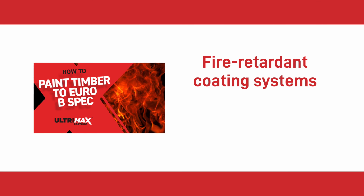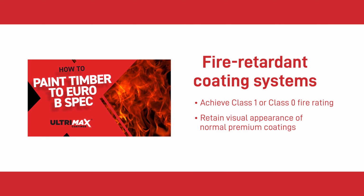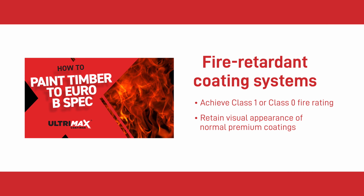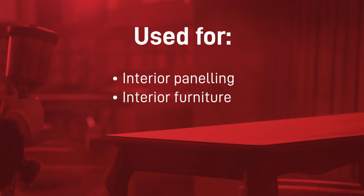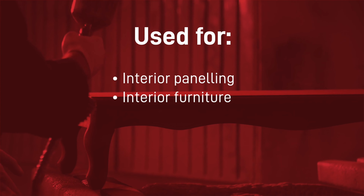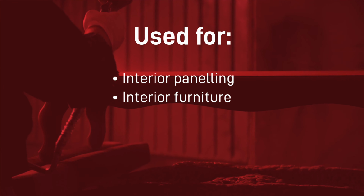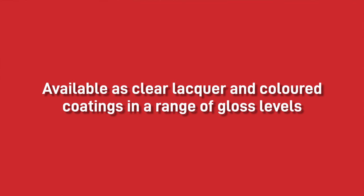Fire retardant coating systems achieve Class 1 or Class O fire ratings while retaining the visual appearance of standard premium wood coatings. They're designed to be applied to panelling or furniture in interior applications that require fire retardant properties for insurance or building regulations approval. Fire retardant coatings are suited to domestic and commercial settings and are available as clear lacquer and coloured coatings in various finishes.